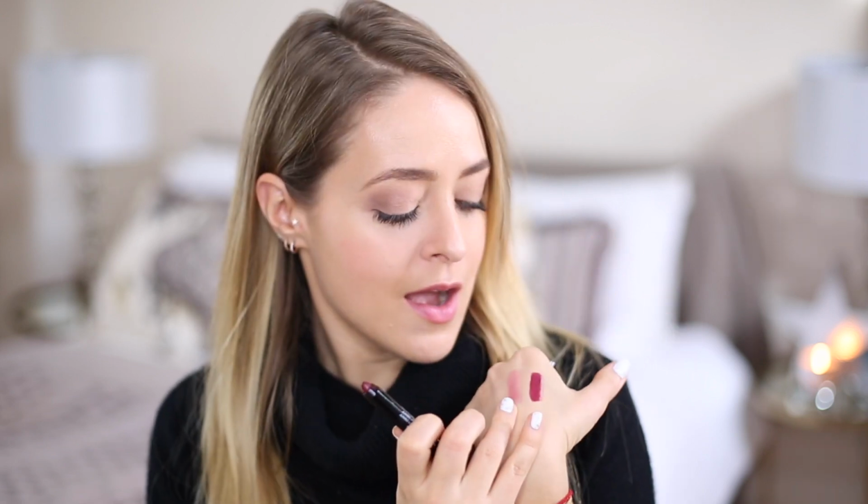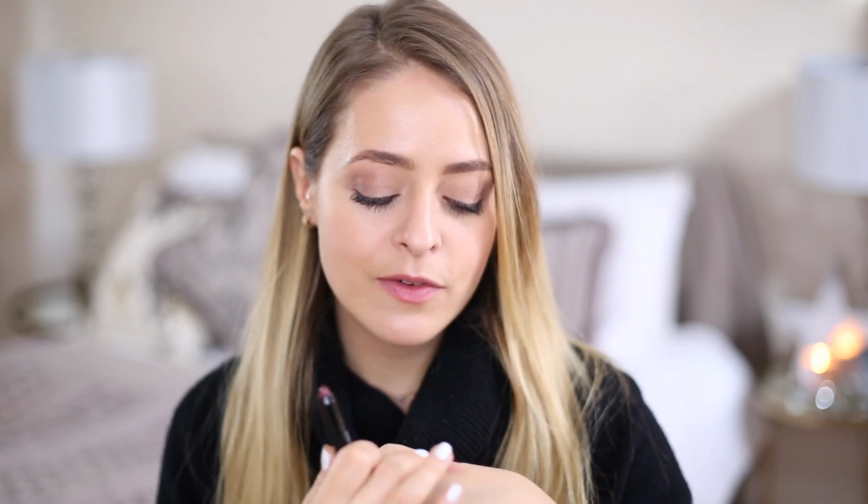So dab it onto the lips and then really blend it in with your finger, which, if you can see, I've done it to my hand there. You end up getting a gorgeous kind of raspberry, flushed tint to your lips. Really nice. You can do somewhere in the middle as well and get more of a deeper rose colour.